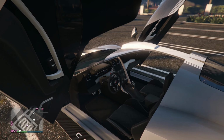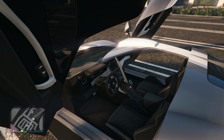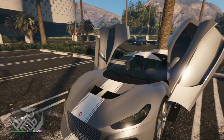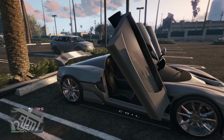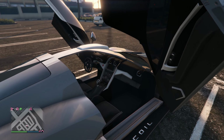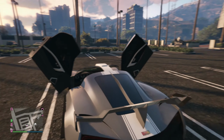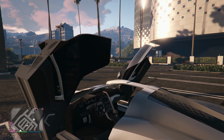You can only open two doors at max. Of course, there's nothing else at the back of the front or anything, but inside looks cool. It's got the chrome a little bit on the edges and all around, so that's a nice shiny feel, I guess. But yeah, I think that's the main thing about it inside. It's got a nice chrome feel to it.